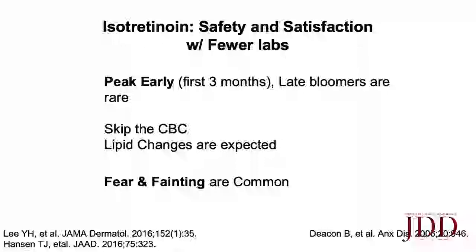And so looking at isotretinoin, the take-home point is we can keep people safe, we can give them higher satisfaction, and we can do fewer labs than most people. Because for a lot of these people, the practice is we start at a starter dose, so 30 milligrams or 40 milligrams of isotretinoin for that first month, and then we increase to a maintenance dose of about 60 or 80 milligrams a day, similar to one of the patients we talked about earlier.